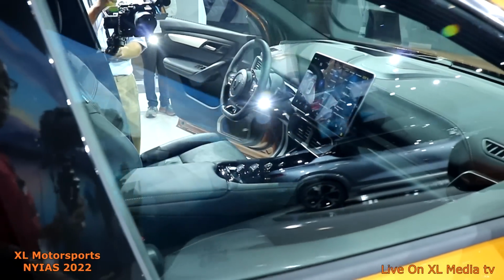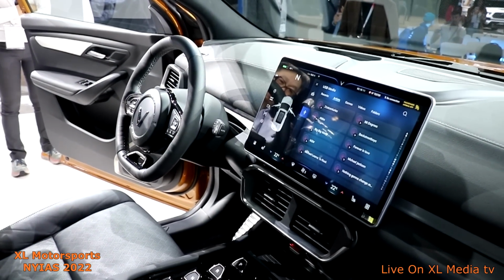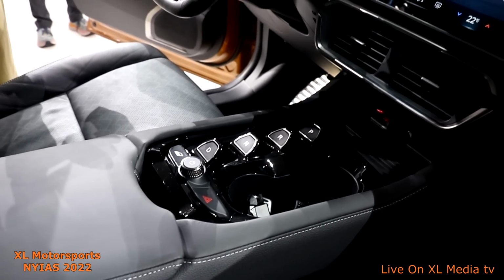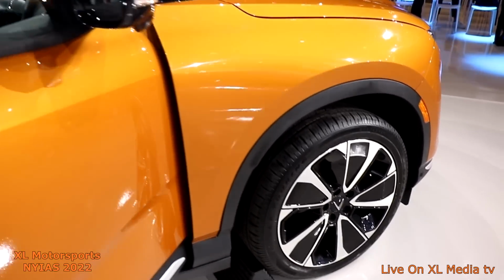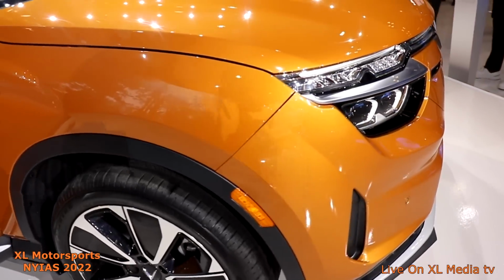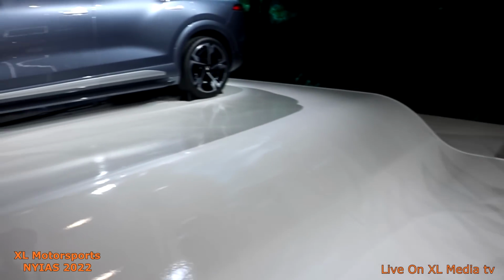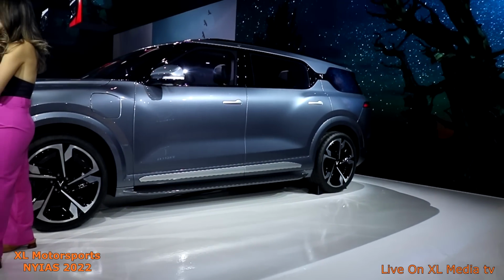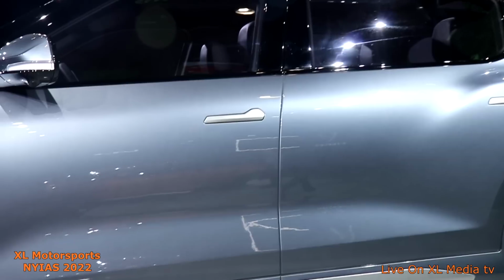The interior. Beautiful dash. See the controls. Beautiful, beautiful. Custom wheels. Look at the grill. Check it all out. And this is the big body, like the SUV version. See the flush door handles on that? Yep, let's look at the flush door handles. Check it out.